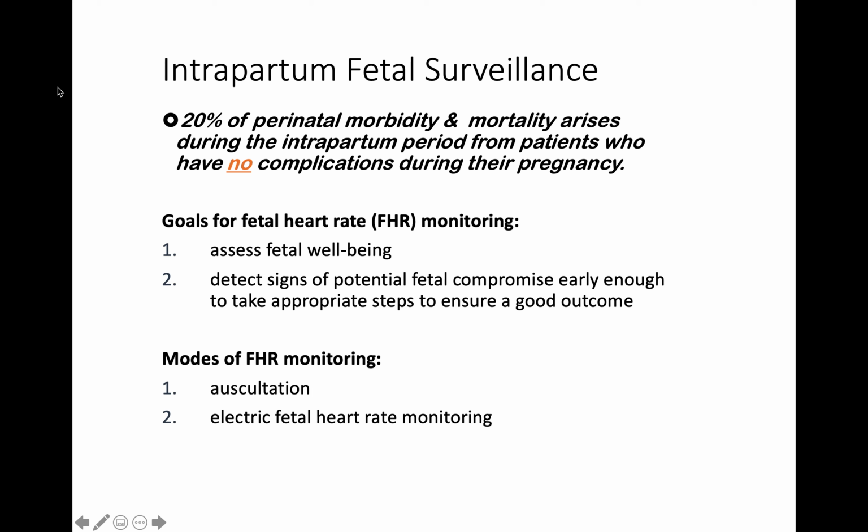Now this takes us to this screen, intrapartum fetal surveillance. All that means is we're watching, we're trying to help them in observing. It's very interesting to note that 20% of perinatal morbidity and mortality arises during the intrapartum period. So you can see that's quite a bit. You can see how keen assessment skills and actually paying attention to what we're doing is key in this area, coupled with the fact that it's a highly litigious area for this reason.